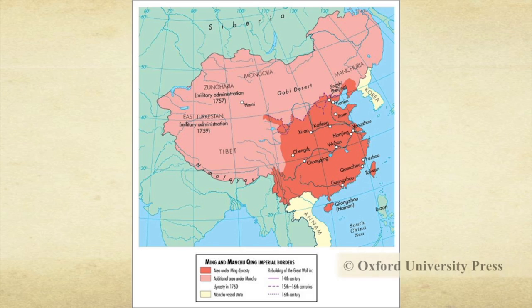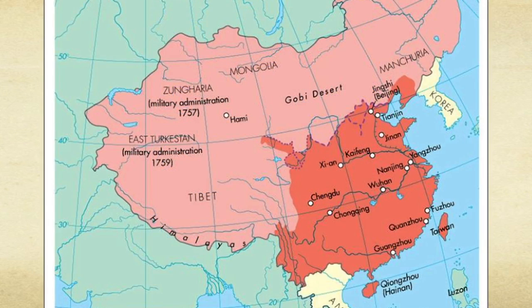For instance, in the Qing dynasty, they have firearms. The nomads of Mongolia and Turkestan do not. In the 1700s, the Qing Empire, with its drilled armies, well equipped with firearms, advance and enormously expand the Qing Empire's domain, as you can see here.